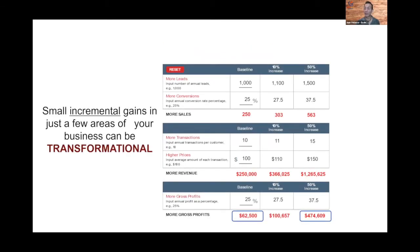So I hope by now we started looking at exponential growth, where small incremental gains across these 5 areas, and we covered only a couple strategies for those bottom three, can be really transformational for your business. So really look at your business: how can you get more transactions from your customer? How are you able to apply some of the strategies to increase pricing, either upselling, cross-selling or bundling? And at the end of the day, increase your profits by looking at your pricing, maybe by not discounting and just by providing more value.